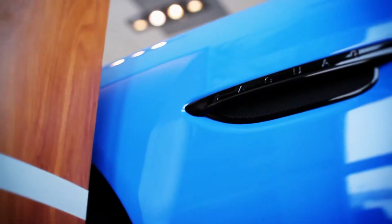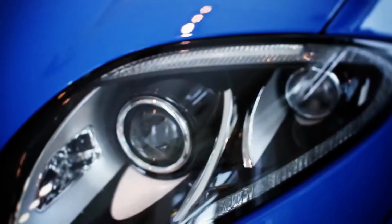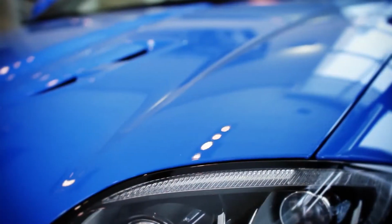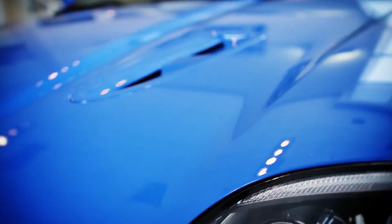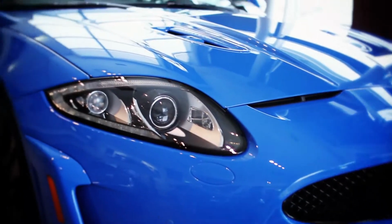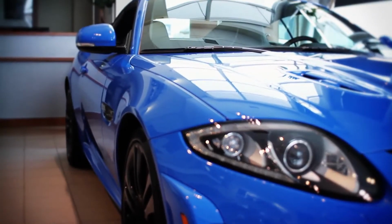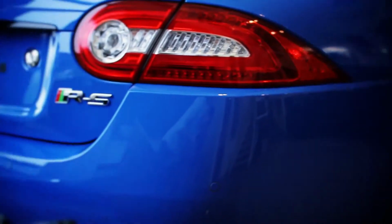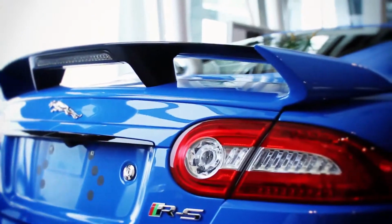The Jaguar XKRS is based on the XK series production model that's been out since 2006. The design was one of Ian Kelm's first designs for Jaguar. Ian Kelm is the head designer of Jaguar and has brought out the XJ and XF series of cars since, and also the brand new F-Type. The XKRS came out first in 2012. It's the high performance version of the XK Jaguar.